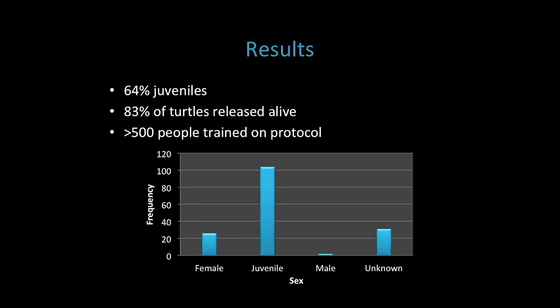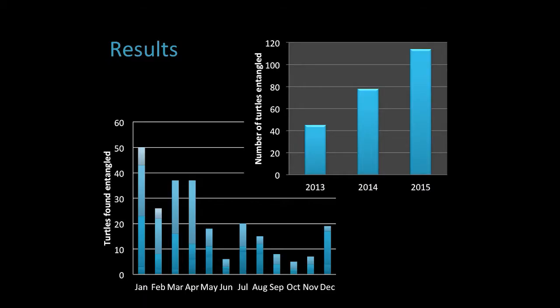So these are the results from our 2-year study, so up until July 2015. And as you can see, the majority of turtles we find in nets, unfortunately, are juvenile turtles. So they haven't even reached reproductive age. And we've now trained 500 people on this reporting protocol. Most of the sea turtles we find entangled in nets are between December and about April, so we usually have a peak of reports around January time.